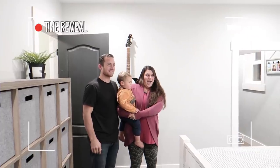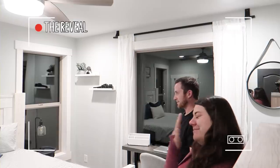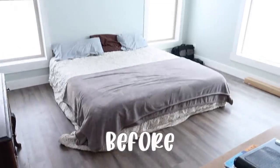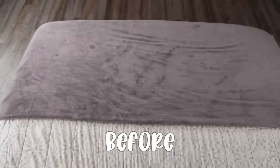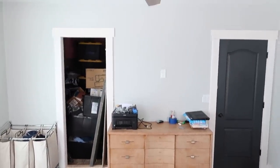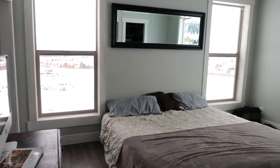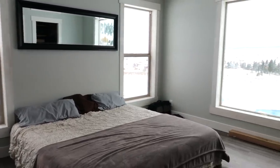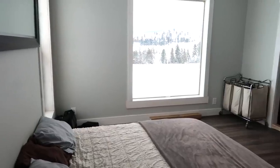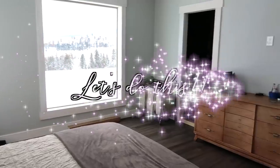And today we are going to be focusing on my brother and sister-in-law's master bedroom. As you can see here, I am showing a before of their master bedroom, and they don't have a bed frame, they don't have a lot of storage, not a lot of decor, and they also don't have a workspace, which is very necessary because my brother does work from home. So we are going to be tackling this space and making it very functional for them, and also bringing a lot of peace and calmness into this room. So let's go ahead and jump on into it.